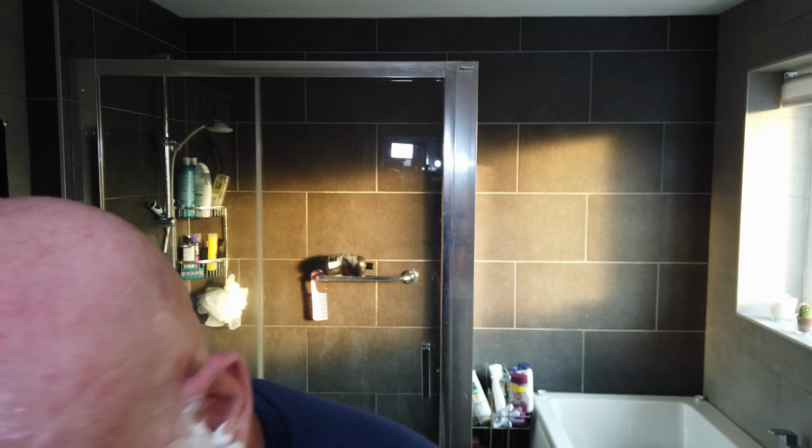Right, third pass. So we're going against the grain on this one. So on this side, I actually think that will be against the grain there, and then here. So smooth.